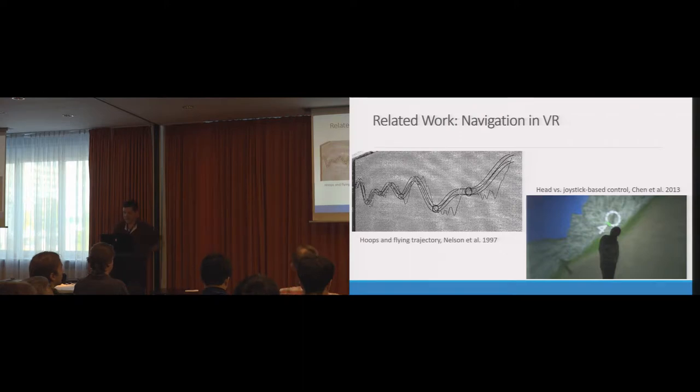What they were doing was moving through a cave by using their head to control their movement direction, but also a joystick. And what they found was the head-based paradigm actually was better than the joystick, both in terms of user performance, presence levels, and also reduced cybersickness. Anybody who's regularly used a joystick in a VR environment wouldn't be surprised by that last result, because once you start using a joystick in VR, you're introducing these visual vestibular conflicts that make you sick.